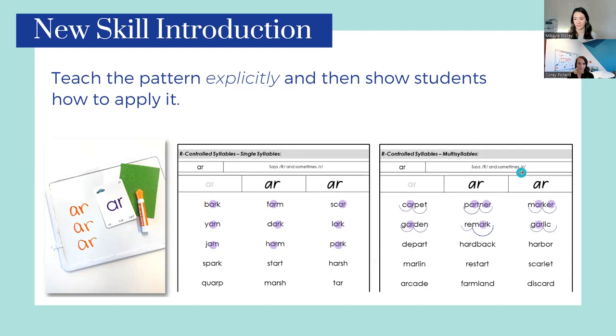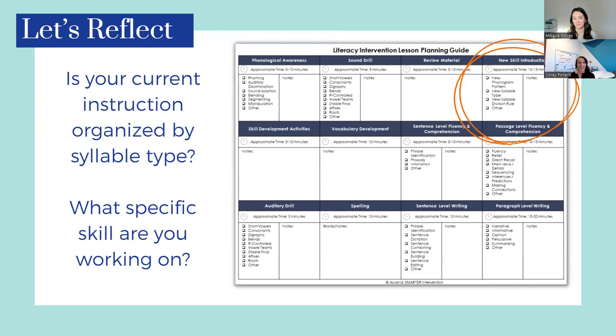So let's take a quick moment to reflect. Is your current instruction organized by syllable type? If you are following a systematic phonics-based progression, how is that organized? Is that organized in a way that's supporting your students' working memory? What exactly does that look like? If not, no worries, but just think about, is that something that I could incorporate? What would that look like?